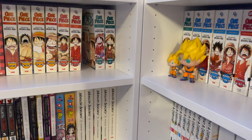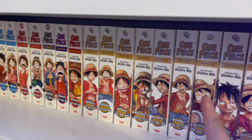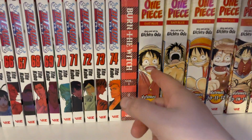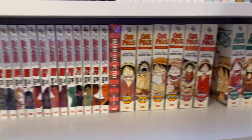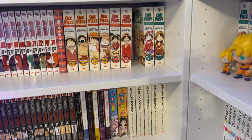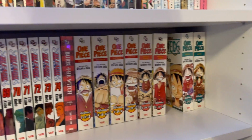Yeah, so far it's good. I'm looking forward to getting into some of these later arcs. You can already see how the art changes from here just up to here, which I'm really excited for. That is one of the big minuses for One Piece for me, the art style. I'm not saying the art is bad. The art style is just not my taste.